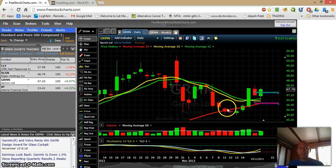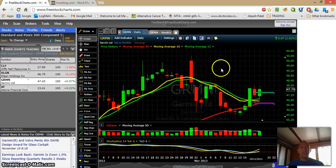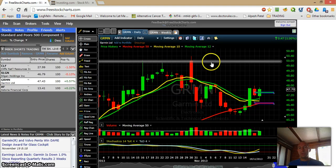Pretty much stayed above the 50 moving average, which is great. Broke through the 10 EMA and the 15 EMA, pulled back, and is now rallying again. So I'm hopeful on this GRMN trade, and the next level of resistance, which is nice, will be around 50. So we've got about $2 in that trade.